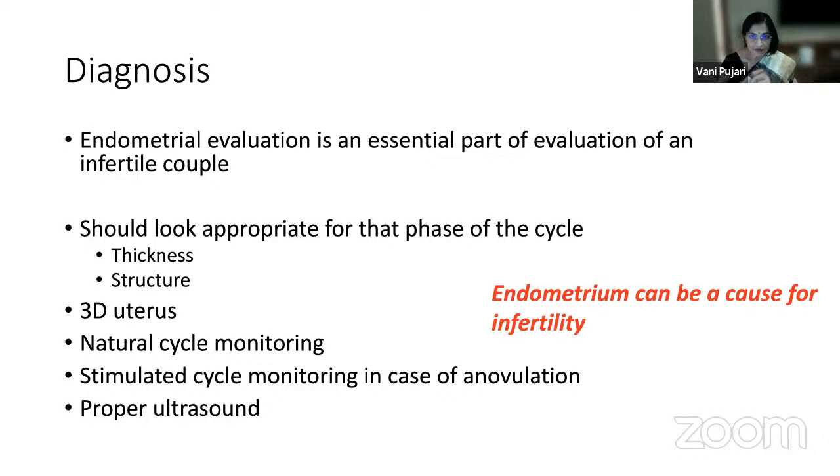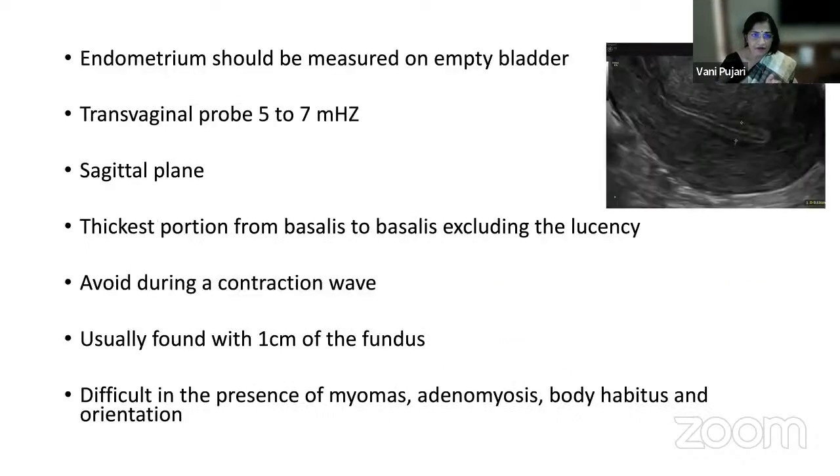And we should do a proper ultrasound, have a reasonably good transvaginal probe, and measure it in a sagittal plane, at the thickest portion from basalis to basalis. Leave the lucency and avoid the contraction wave. If we find one, just wait for it to go away. And usually we find this thickness within the first 1 centimeter of the fundus.